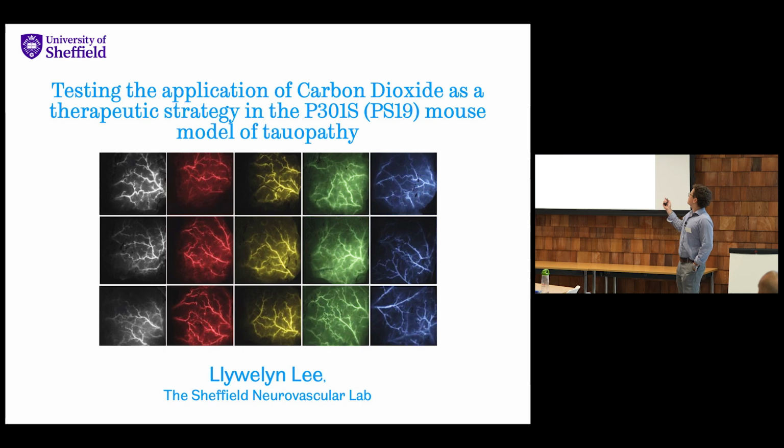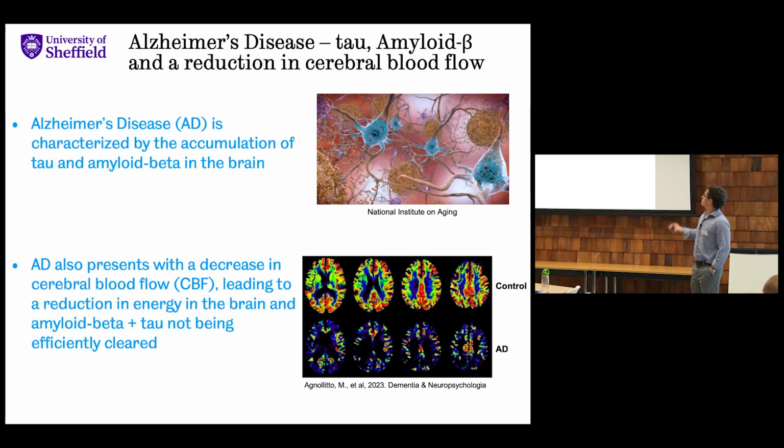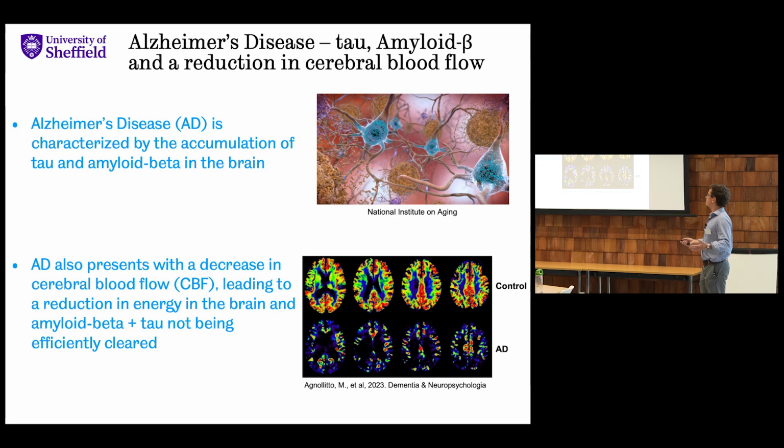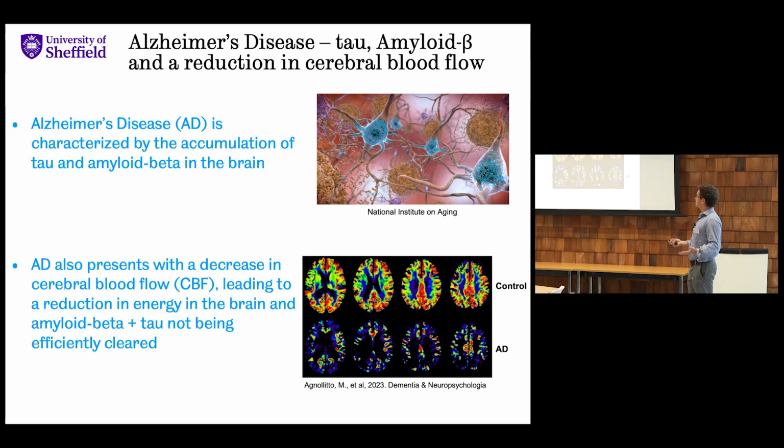This is probably not really necessary for this audience, but Alzheimer's disease is characterised by the accumulation of tau and amyloid-beta in the brain. But as Bridget and Osman have alluded to once or twice already today, it's also associated with a decrease in cerebral blood flow. This is a really important part of it because it leads to a reduction in energy and oxygen getting to the brain. So you have less perfusion to your mitochondria, which supply the energy to the neurons, and you get severe neural death related to this.